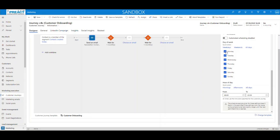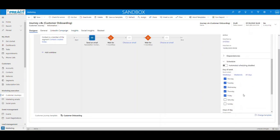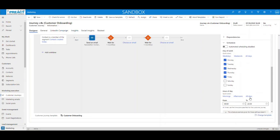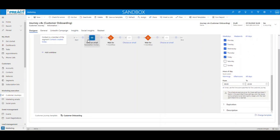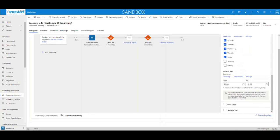So again, if you click all days, it will highlight all days. If you click weekends, it will just highlight the two weekend days. If you pick weekdays, you get the principle, don't you? So you can just do all of this in here. And then again, mornings, afternoons, or it doesn't really matter, all day long, when we're going to send this email. So you might just want to say, okay, send it on a weekday in the morning. So that'll go from 6 o'clock till 12 o'clock, like that.